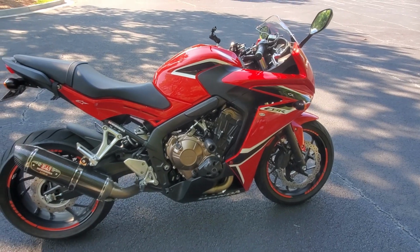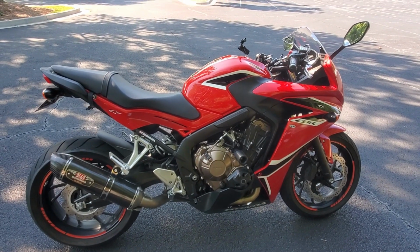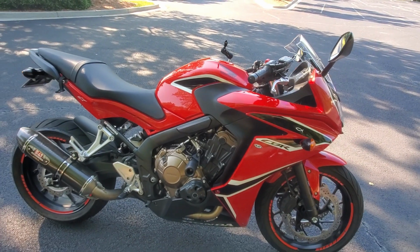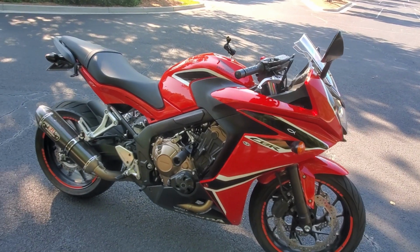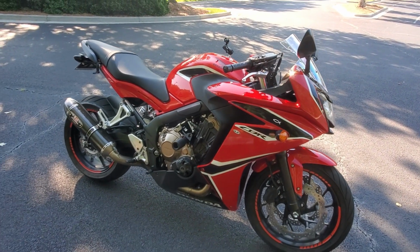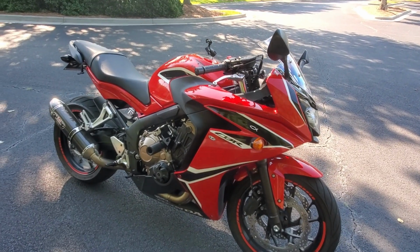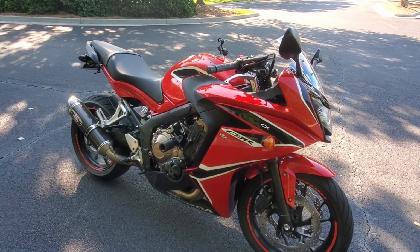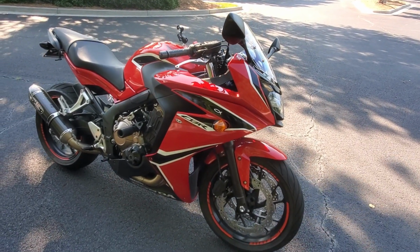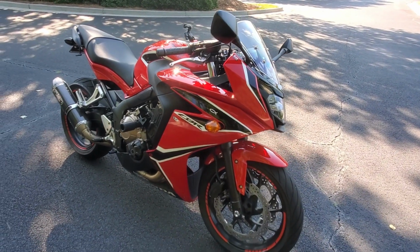I've had several. Like I said, I've had a Nighthawk 550, a Nighthawk 750. I've had a 600 F4 and an F4i. That last motorcycle is the one I wish I never would have sold. That was a great motorcycle. But this one I purchased used. It had less than, I think it was 1,800 miles on it. So for a 2018, I thought that was a pretty good deal, and I got what I consider a pretty good price on it.